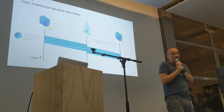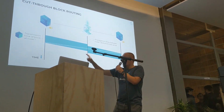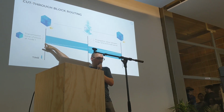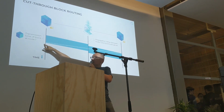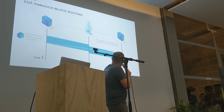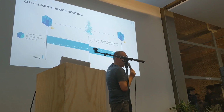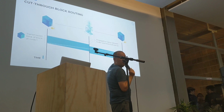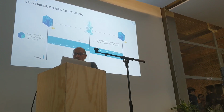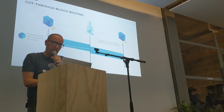Okay? So what can happen is shown in this picture. While this guy still didn't finish sending the entirety of its data because it still has a few bits to send, the first bits of this block already started arriving at other blockchain nodes, other miners, and whoever is connected to this particular blockchain. So here we get another boost.